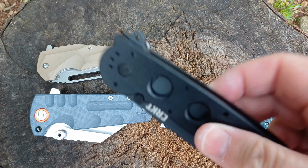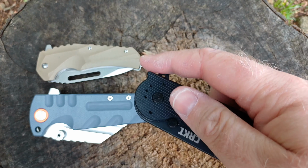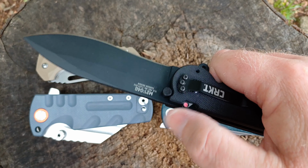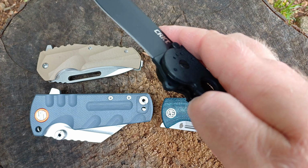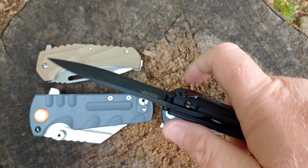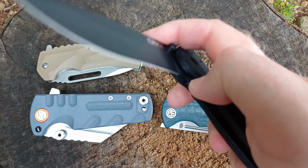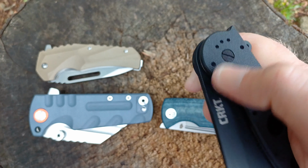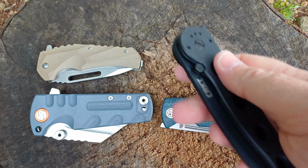The CRKT, the only negative I have about it, it's not really a negative depending on your point of view, is this double lock, where you've got to unlock there, and then you can unlock there, and you can put it away. I like it though. It's still one of my favorites. With a bit of practice you would be able to thumb flick it from there, probably spidey flick it as well, but it's a bit heavy.